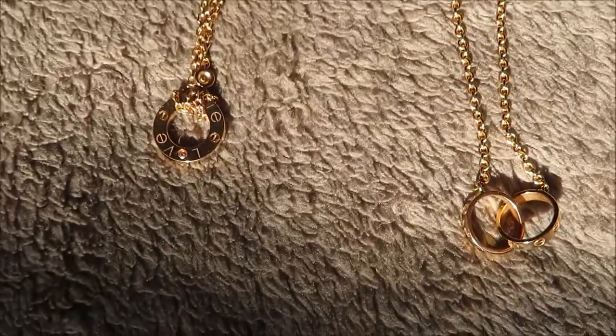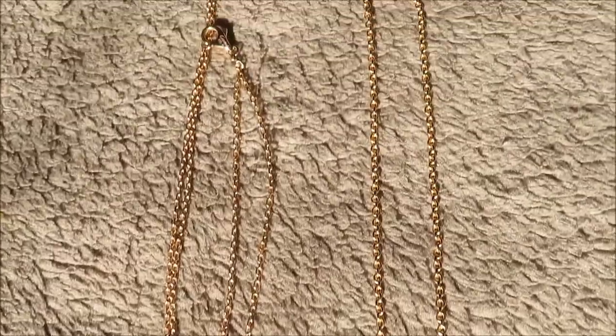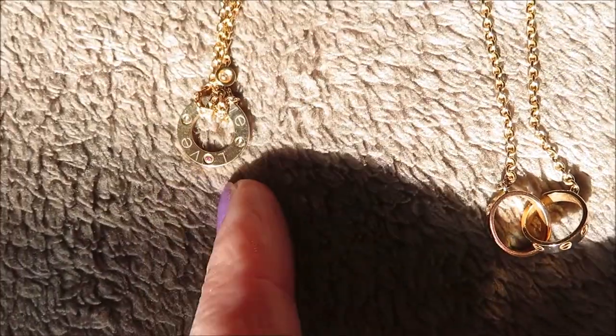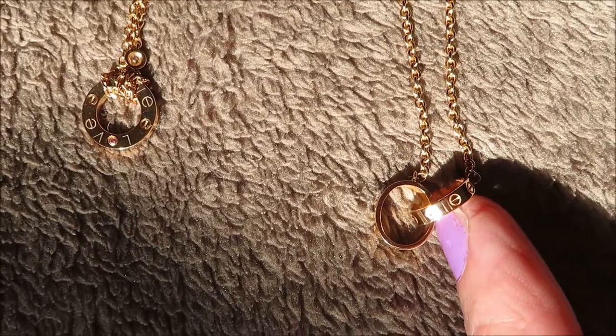So anyway, I hope it's helpful. Like I said, I'm not a Cartier expert. I mostly do handbag reviews, but I just thought it might be interesting for you guys to see these side by side. I did end up, like I said, giving this one away. This is my daily necklace. I don't ever take it off. I've been wearing it straight.